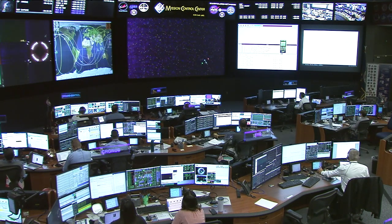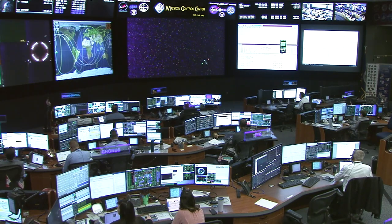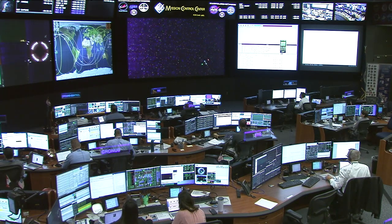Capcom Rebecca Tidman just conveyed to the astronauts aboard the International Space Station that we are go to proceed past the 250 hold point. The next hold point is expected at 30 meters away from the International Space Station. Cygnus is now at 250 meters away and is about to begin movement.